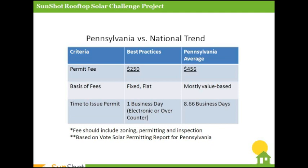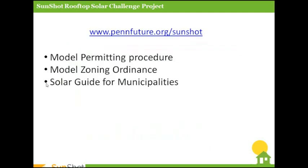So that's really where Pennsylvania is bucking the national trend right now, and we'd like to open up that conversation wherever we can. Some municipalities have a value-based fee, but it's a stepped value-based fee. Even though they're value-based, because they're classifying solar as maybe a mechanical system, it's still coming in much less than $250, and that's fine. But treating it as the same value-based fee as you would an addition to a house does not make practical sense. So something to consider, especially if you're looking at adopting our model ordinance or model permit, perhaps a model inspection procedure, or perhaps a flat fee permit could go with that.